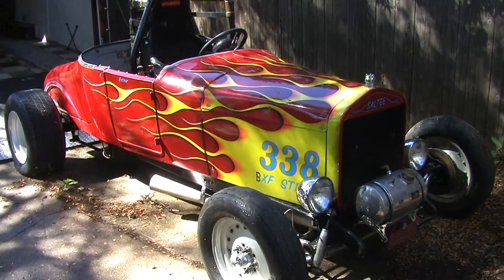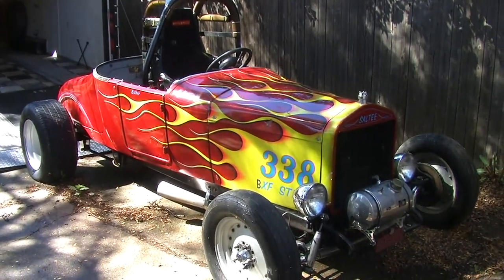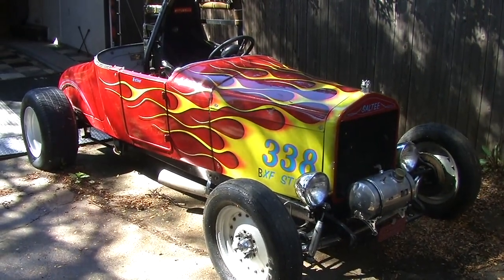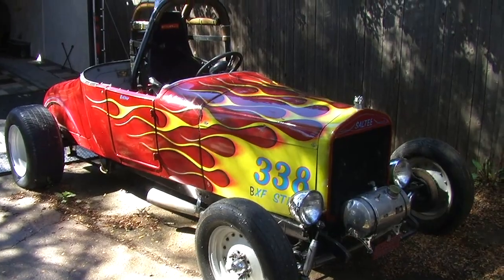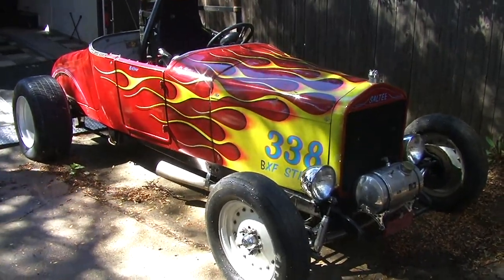Painted on the inside and the outside both. He did a beautiful job on that. Yeah, it's about 18 years old. I don't know if this one will start or not. Good try.